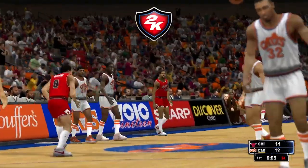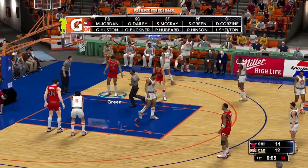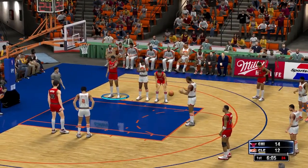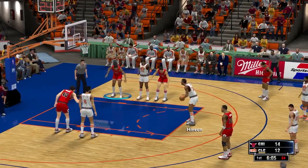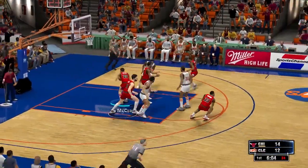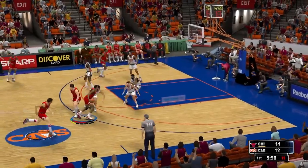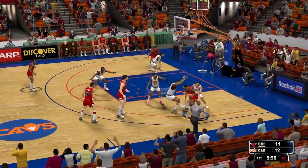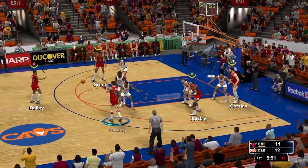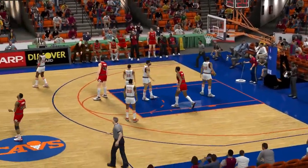And that one misses. And the Bulls making a change here. That one misses. Chicago leading. And they double up Jordan. Corzine the pass, Jim McCray. Daly defended by Hubbard. And it's Green with the jam.